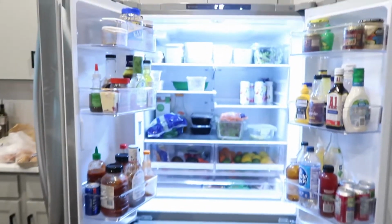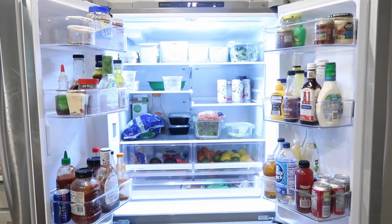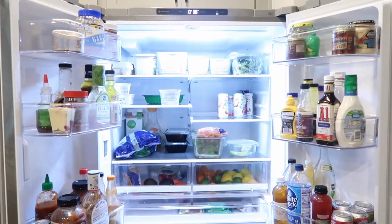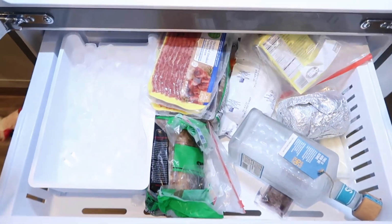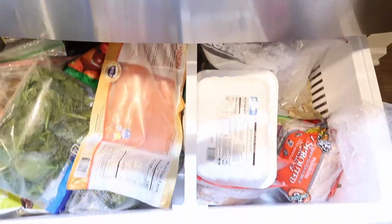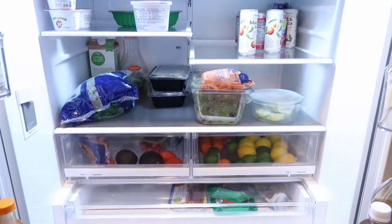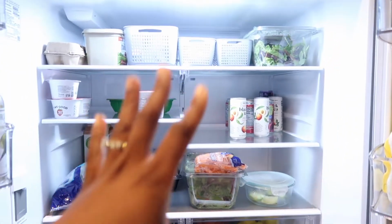It's not cute at all, but here is the current state of the fridge. Not too bad, but obviously we can do better than this. Also, this is what the freezer looks like right now. Anyway, let's go ahead and empty out everything so we can wipe down the surfaces.